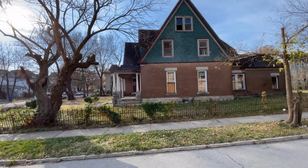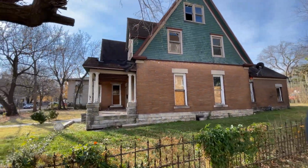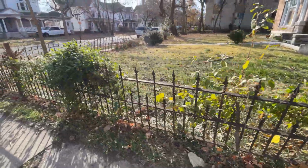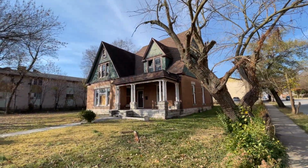Right across the street, this house is all abandoned too. All boarded up, no trespassing. Pretty creepy though, kind of cool. Look at this old fence. Wow. I like it. Tell me that doesn't look like a haunted house if you ever did see one, right?